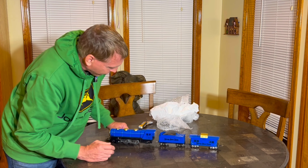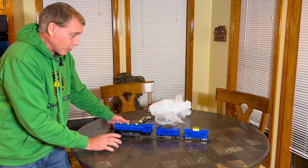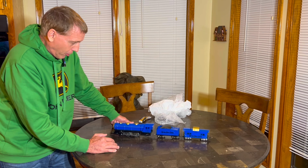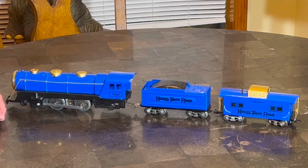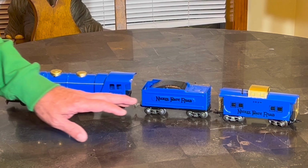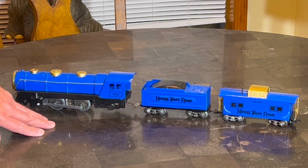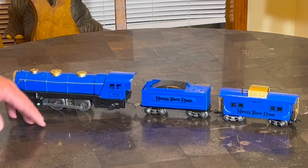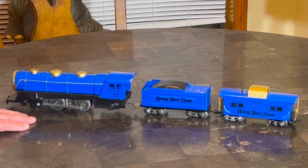So I'm gonna get this zoomed in so we can all take a look and talk about it a little more. And I'm gonna show you what I had planned and why it was kind of a disappointment to me that it arrived late. Okay, guys, I got this zoomed in so we can talk about it. I think you guys can agree that this is really, really sharp. This might be the sharpest Marx locomotive I believe I've ever seen. The gold, the blue, the black, these were all excellent choices on the colors.